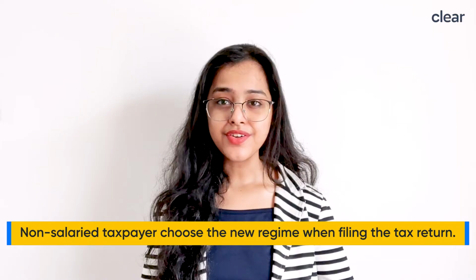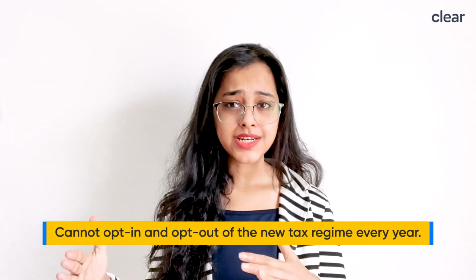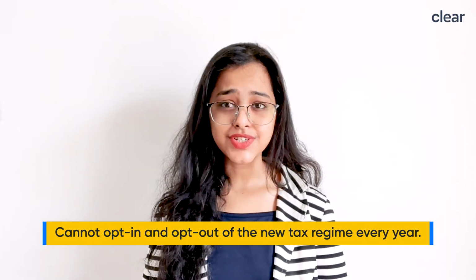If you are a non-salaried taxpayer, you have to choose the new tax regime when filing the tax return. You need not declare or intimate your choice to anyone during the year. However, a non-salaried taxpayer, that is taxpayers with an income from business or profession, cannot opt in and opt out of the new tax regime every year. Thus, once a non-salaried person opts out of the new tax regime, they cannot opt in again for the new tax regime in the future.